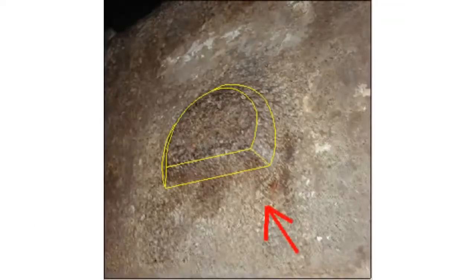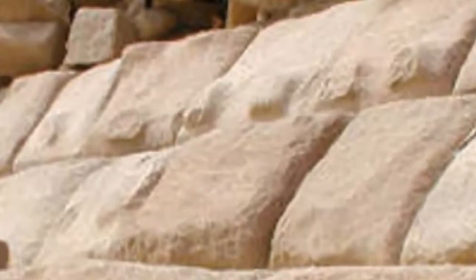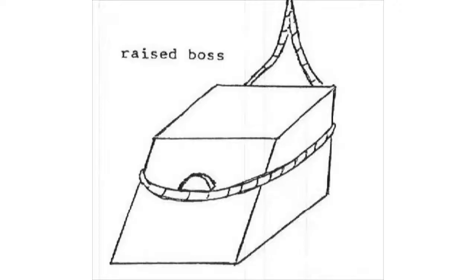We also have supporting evidence to the flotation theory in the discovery of connection bosses. As you can see in the image, these bosses have been found on various pyramid blocks, much like the modern day lifting lugs. Because of their orientation, it is clear that they would be used to suspend the blocks from above, as would be the case with flotation.